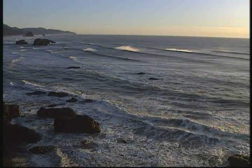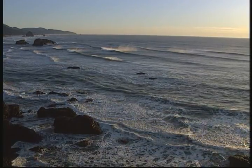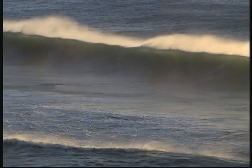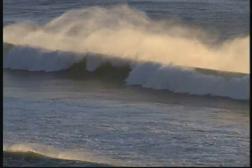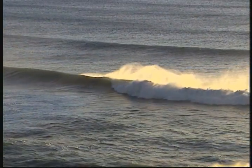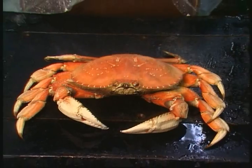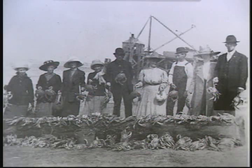Oregon has 400 miles of rugged coastline. The waters are cold and clean. Prime habitat for one of the Pacific Northwest's finest crustaceans. Oregon Dungeness crab. Commercially harvested in the region since the late 1800s, Dungeness range from central California to the Gulf of Alaska.